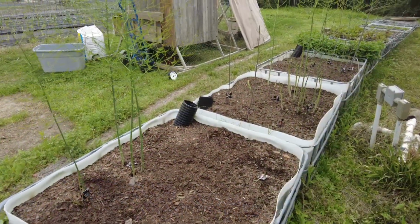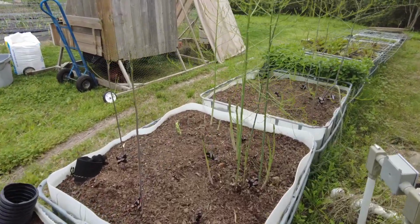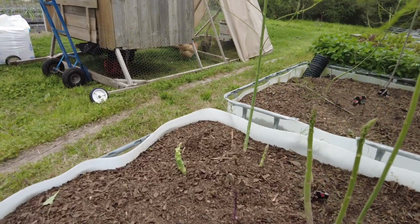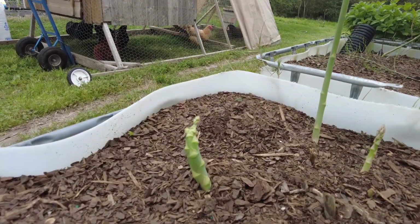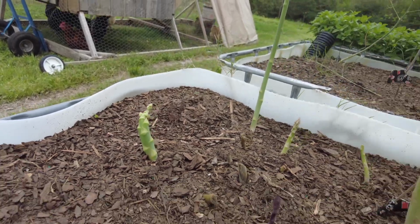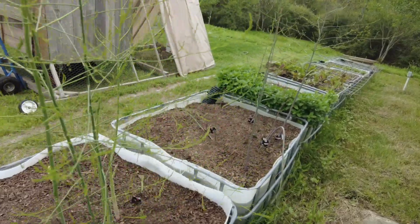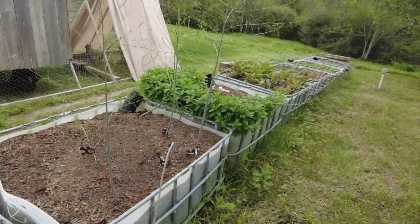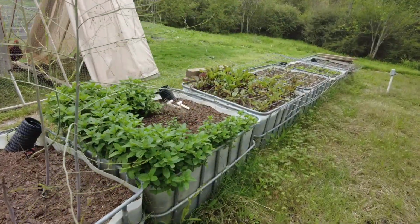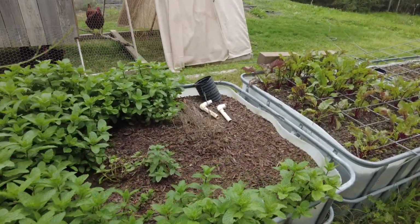Our asparagus in our wicking beds is doing pretty good. There's one crown that puts out ridiculously huge stalks of asparagus. That is just silly. But for the most part, they put out good asparagus. We're getting really good growth out of those. All of our mint has come back here. Lots of mint in this bed.